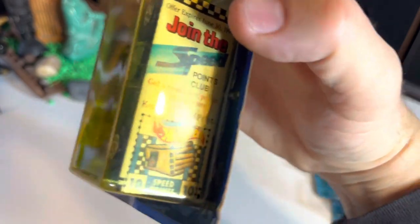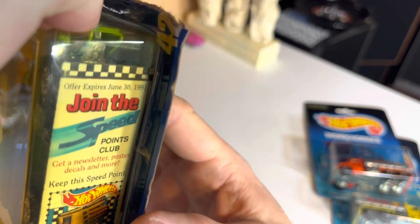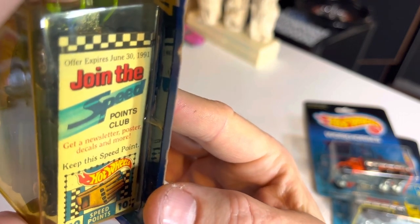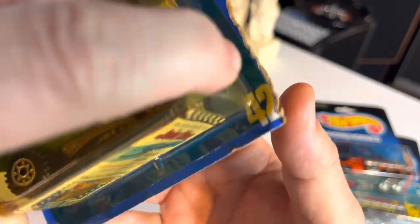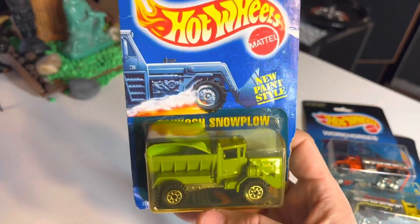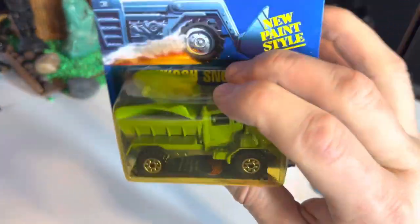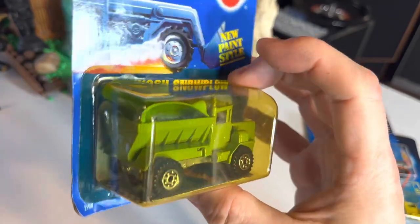And here again, we've got quite a few of these points. 10 speed points. This offer expired June 30th, 1991. You could join the Speed Points Club, get a newsletter, poster, decals, and more. I wish they would do more stuff like that. Actually, you had to mail in. That would be cool. It's like a throwback. Massive, massive truck. So heavy.